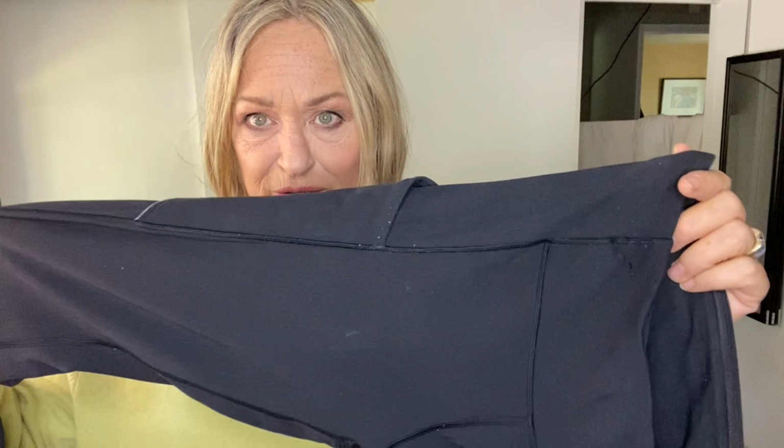I also got another pair of LuluLemon pants. And you know, technically I can get these on. They're a size 4, but they are pretty snug. And so I'm just gonna sell them along with some of my other LuluLemon stuff on eBay. And I'm gonna put them in a lot. And so I'll put all the size 4 stuff together and sell it all as one bundle.